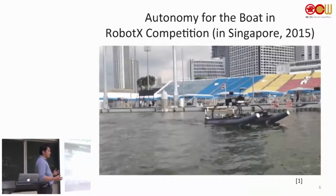That's quite a simple task. You just try to detect a specific symbol on the placard and try to dock your vehicle in the right spot. You can think that this is probably a simple computer vision problem. You can get it done in 2 days, maybe 2 hours, right?